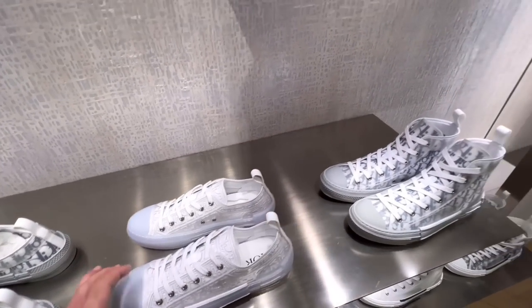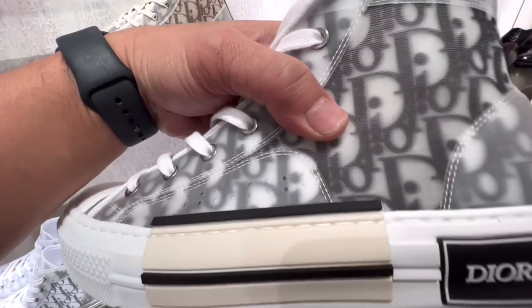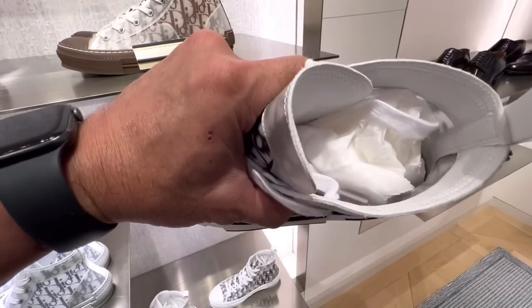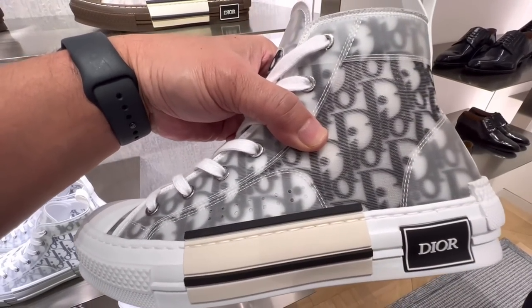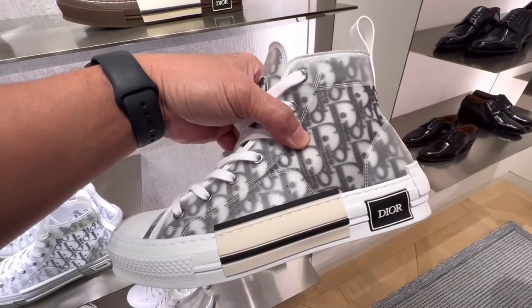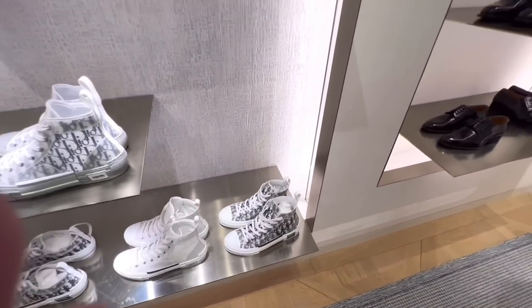Ito yung pinaka ano, no? Parang ito yung classic, no? B23. Yes, sir. How much is this? For the high top, sir, it's 70,000. For the low top, 63,000. May mga sizes to, ah. We have sizes for that. We have some designs which even have sizes for women. Kasi sir, this is being adorned na rin by women.